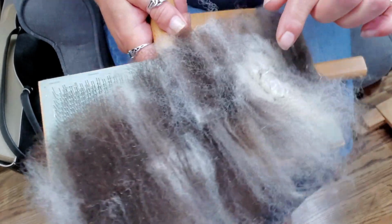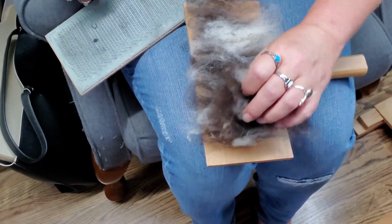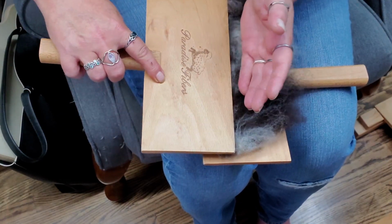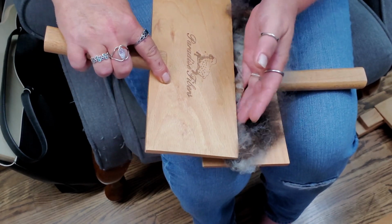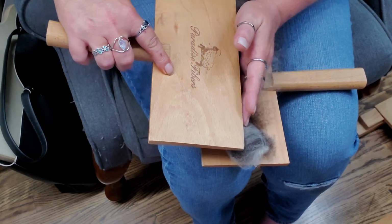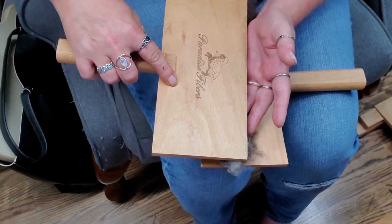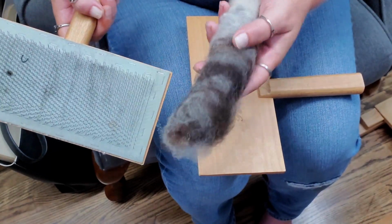Oh, there's a little bit of sparkle in there. Can you see it? All right. This end's a little thinner, so I'm going to fold that over. Probably should have carded it one more time, but oh well. It is what it is. Right, so this is really just a rough sampling to become familiar with the characteristics of the fleece. So two rolags is going to be more than enough.